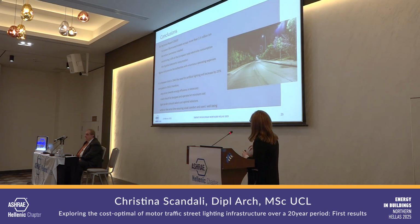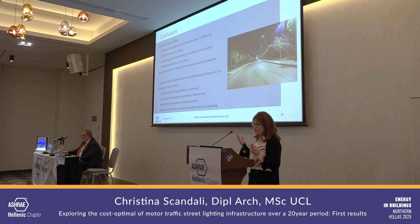Just to sum up a bit, a European technical report from 2019 states that European illuminated streets occupy more than 1.5 million kilometers and have installed more than 64 million luminaires. And maybe this is more today, 5 years later, constituting 1.6% of the European total electricity consumption and 1% of global electricity consumption. Therefore, we can see the enormous operating expenses for the authorities, and so many actions need to be taken into consideration.